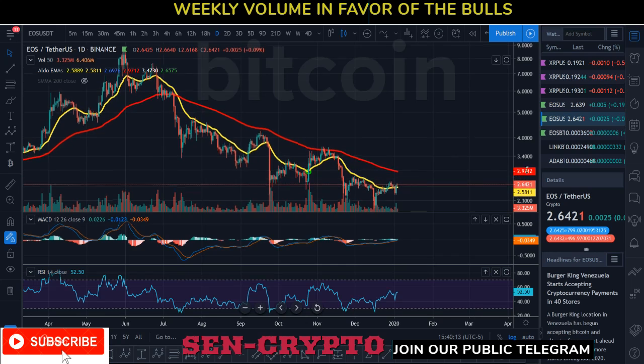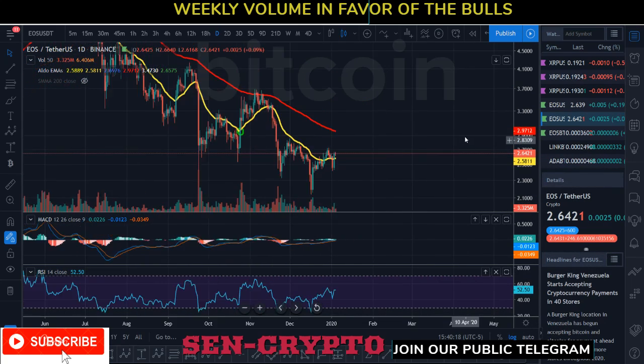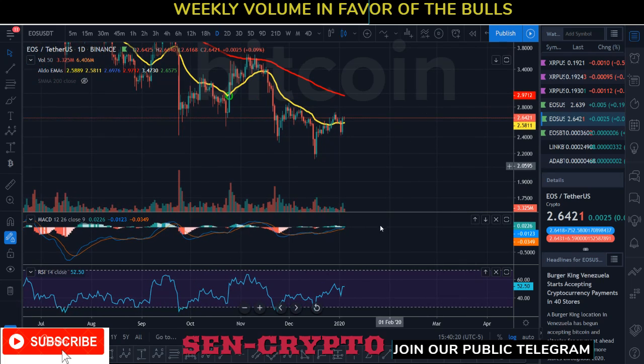So let's take a look at EOS. EOS is still looking great, not looking bad in terms of bearishness. It is doing much better than Litecoin and Ethereum. You can see how EOS is holding very strong. Everybody else is dropping much lower. It is not even dropping that low.